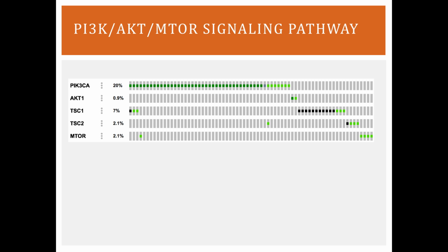And when that happens, oftentimes that causes a cancer cell to grow and divide uncontrollably. PI3 kinase itself is mutated in about 20% of bladder cancers, and there are large efforts at many drug companies to target this pathway. What this schematic is showing is that each of these tiles represents an individual patient with muscle-invasive bladder cancer whose tumor was sequenced. The color coding represents a specific type of mutation within the gene listed on the left. All of these patients had mutations within PIK3CA, which is the gene that encodes for PI3 kinase.